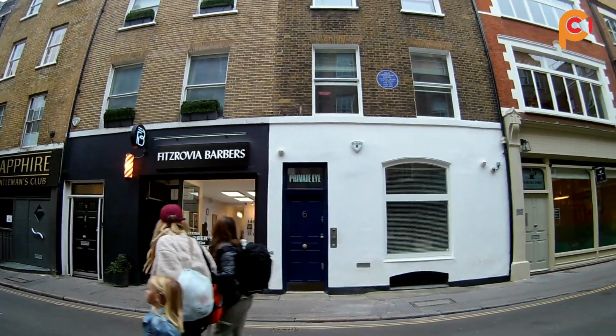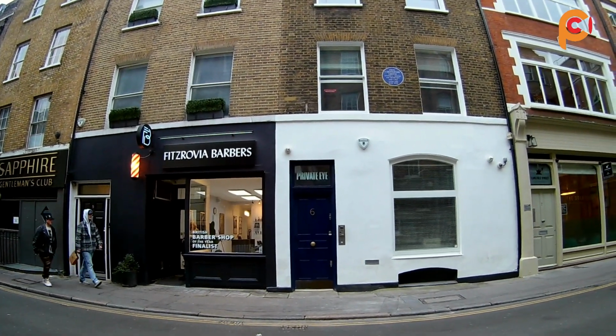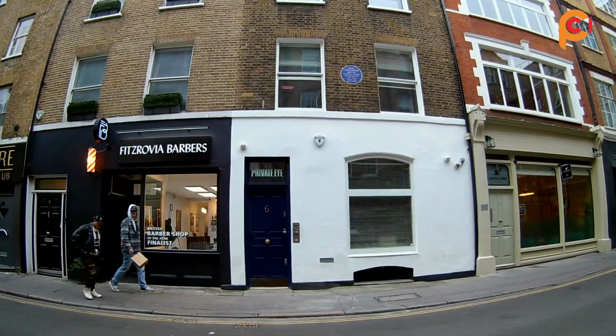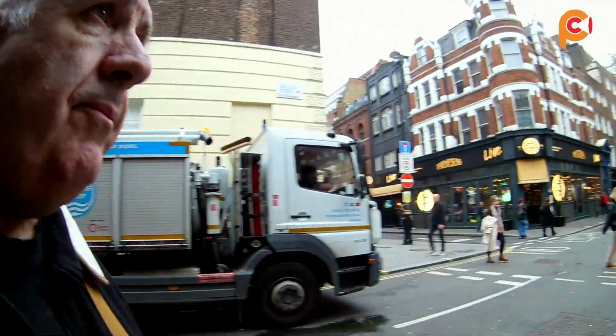But if you're a fan of Private Eye, the satirical magazine from, I think it was 1961 onwards, this is their offices here in Soho. For those of you abroad, Private Eye mostly deals with political satire, pointing out the shortcomings of politicians, which is obviously hard to find, but they seem to manage to do it.